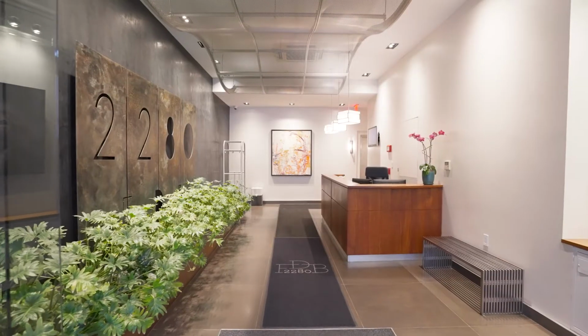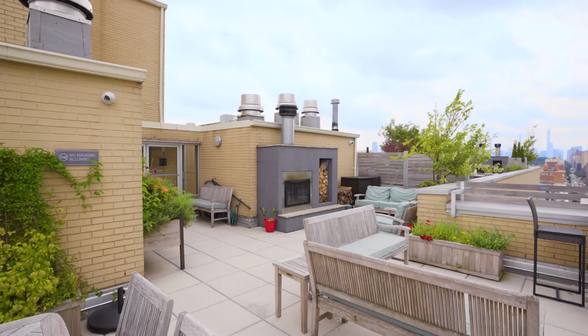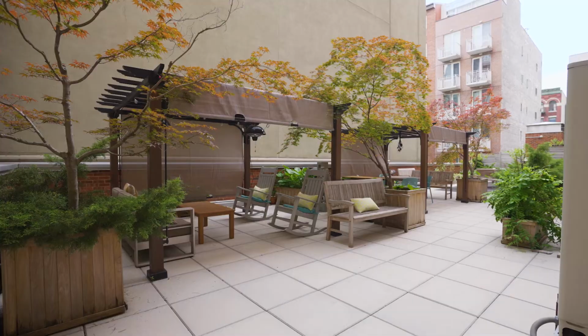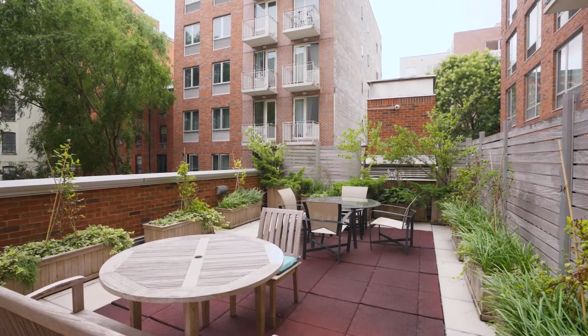One of the advantages of buying an apartment in this building are the amenities that you're getting. This building is a full-service condominium with a 24-hour attended lobby. There are 2 outdoor spaces, the roof deck that has barbecue grill, fireplace, and amazing views, and the second-floor landscape terrace with pergolas, additional seating, and another barbecue grill.